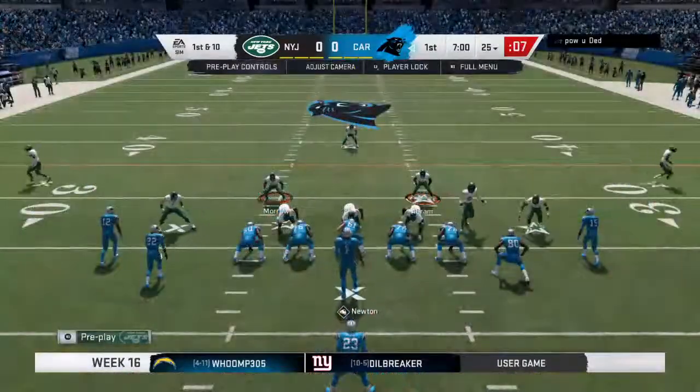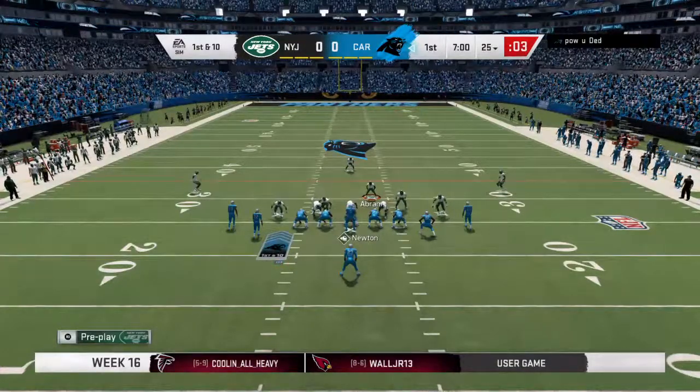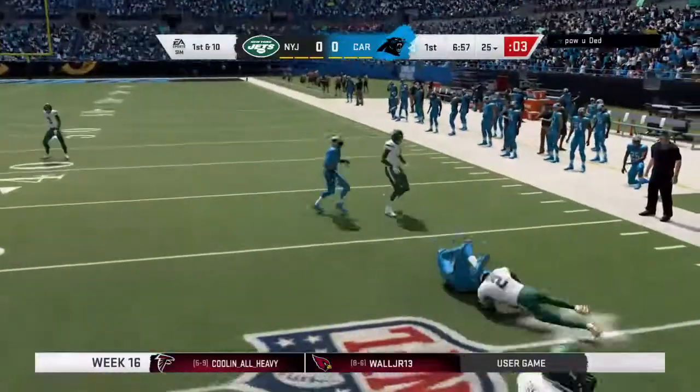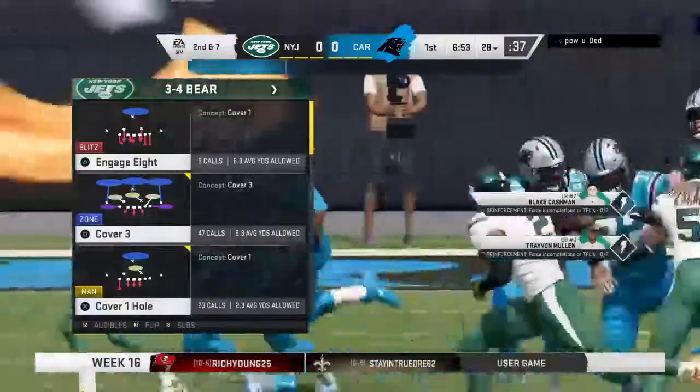Sony Michel, his first carry, and he'll be upended at the 28-yard line. Just a 3-yard gain there.